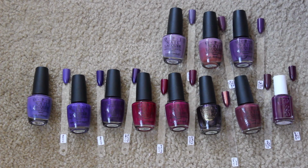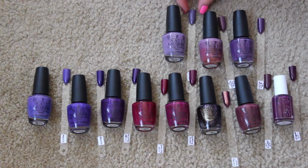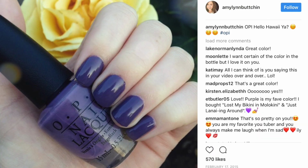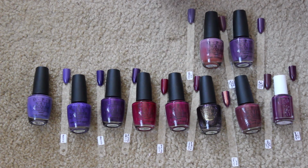There's a lot of good polishes from the Hawaii collection. This is one of them. It's Hello Hawaii, and it's a dark muted purple. It's kind of gray and purpley. It's really nice, and I'm definitely keeping that.